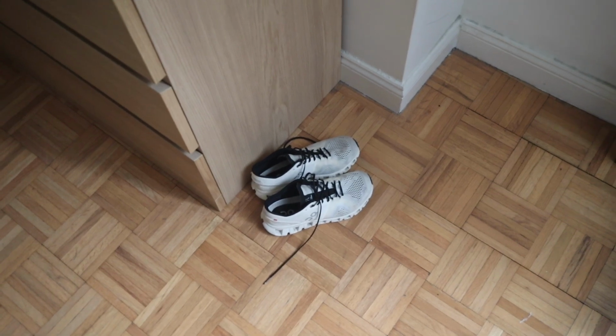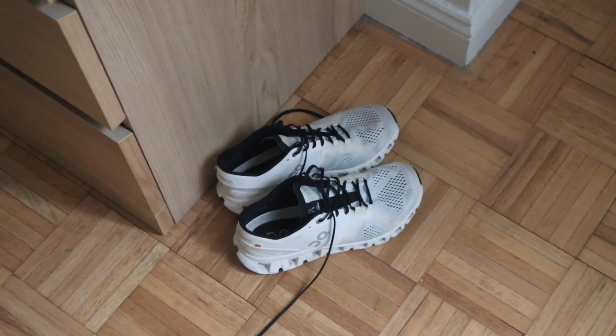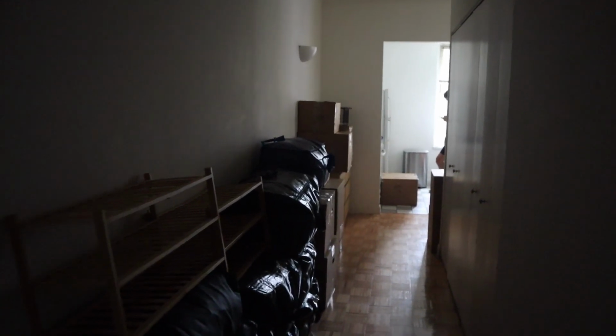Okay, so for shoes, we're just gonna be wearing these On Cloud babies because we're definitely gonna be displaying some athleticism today. Okay guys, we just got back from the diner and we're fully packed.